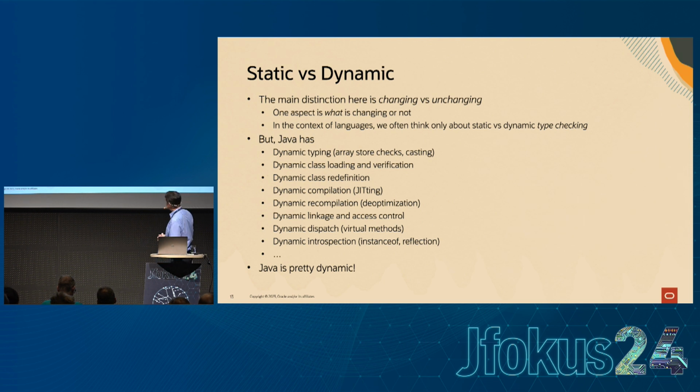We have dynamic linkage and access control. So the first time we call a method, we have to establish that we actually can call this. Maybe we are in a module and that method isn't visible. And that is something that only takes place once. And then we cache that information. And we can also introspect with instanceof. And we have dynamic dispatch, where we select which variant of an implementation of an interface to use, like vtables and things like that.